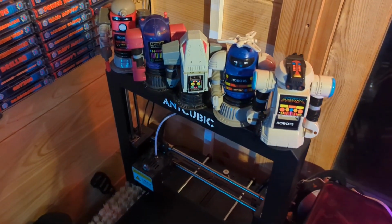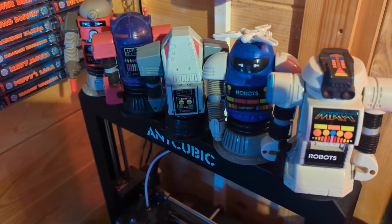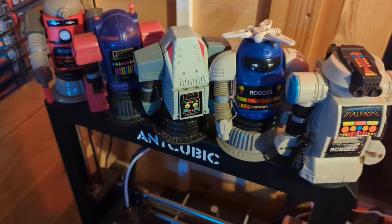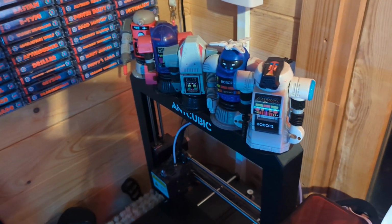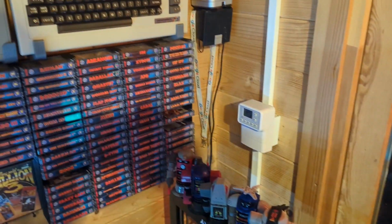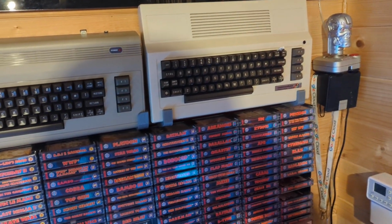Right, and also on top we have this awesome collection of RoboForce robots. I used to collect these and I had these when I was a kid. They're quite obscure, not many people know about them, but they're really cool toys and I'm glad to have a selection of them here. Also, we have this kind of display piece from my Commodore collection as well.